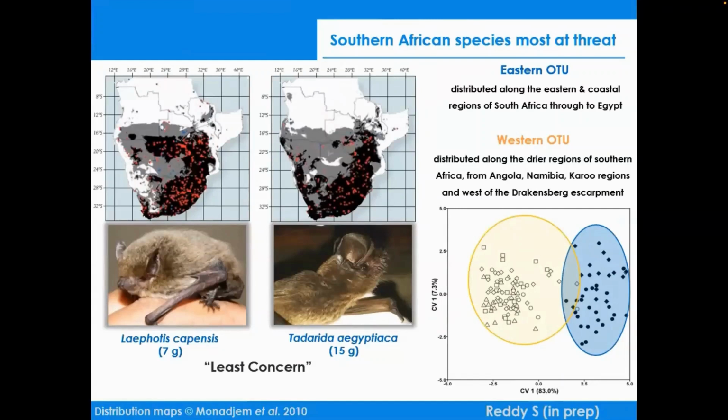based on cranial morphometry. There's a larger, more robust taxon, most likely Tadarida aegyptiaca, and a diminutive western morphospecies that possibly meets the description of the subspecies Tadarida aegyptiaca bourgeois. DNA studies are presently underway to determine whether these represent separate taxa.